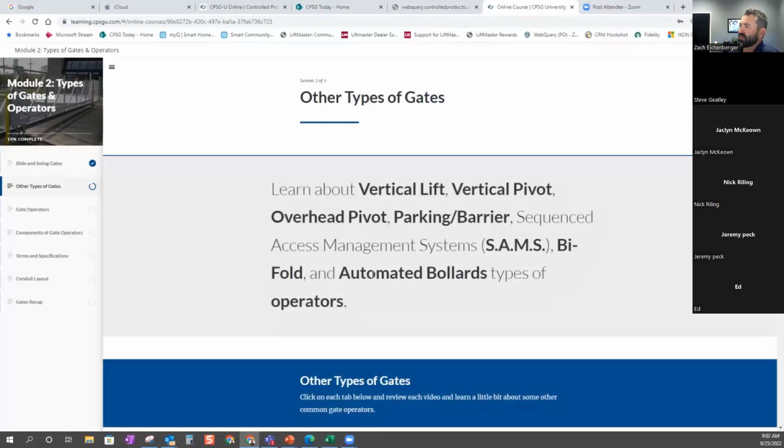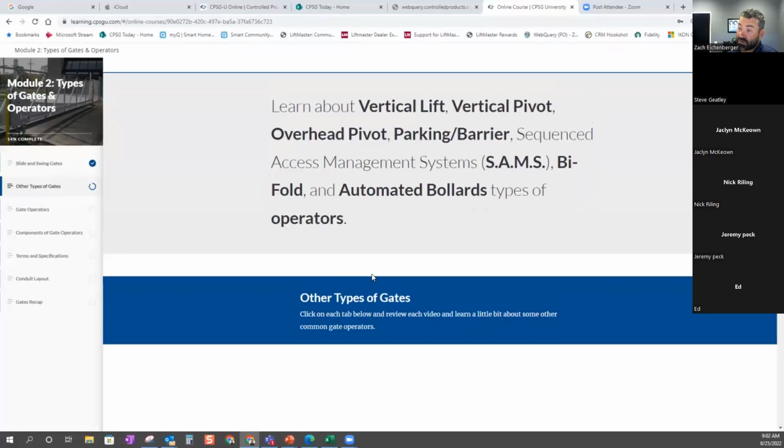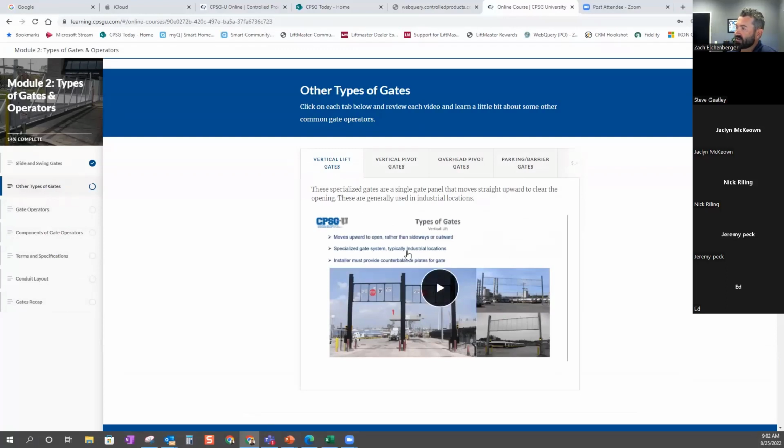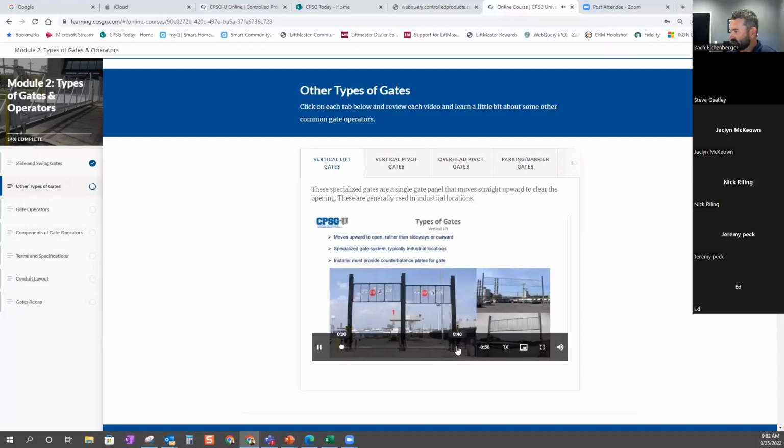I don't think I got very far in this one. This is kind of how it's laid out. There's a little bit of learning, or a little bit of reading rather. You see the different chapters within this module. And then you get this interactive section. So I'm going to learn a little bit about vertical lift gates here. I'll watch: vertical lift gates are a single gate panel that moves straight up. A 1 minute video. By the way, you can speed them up if you process information quicker than others.